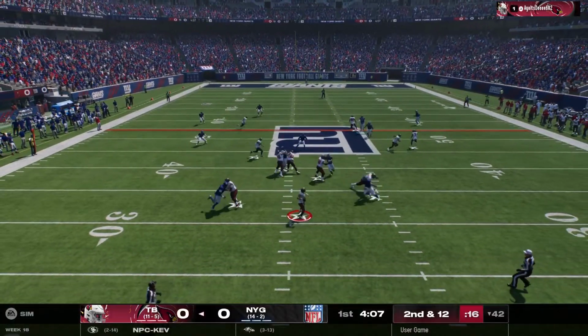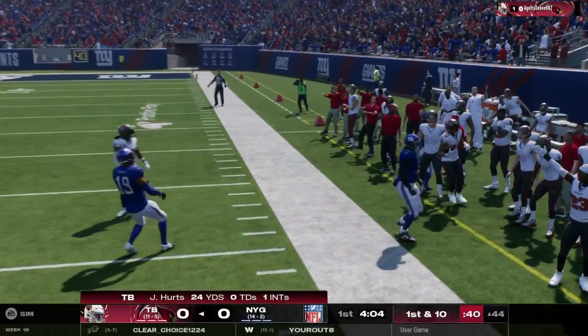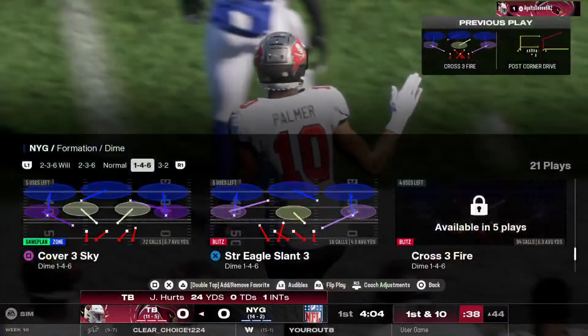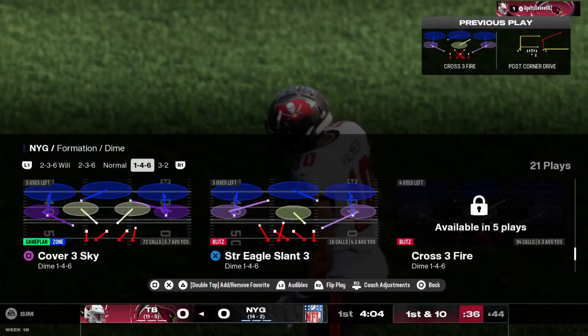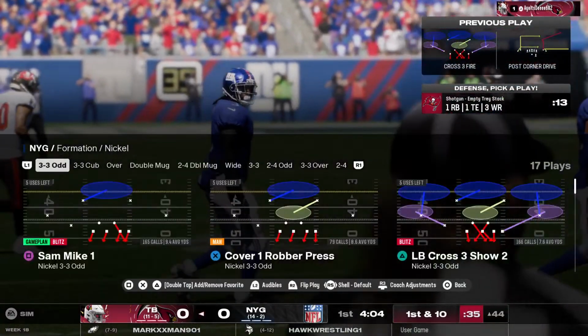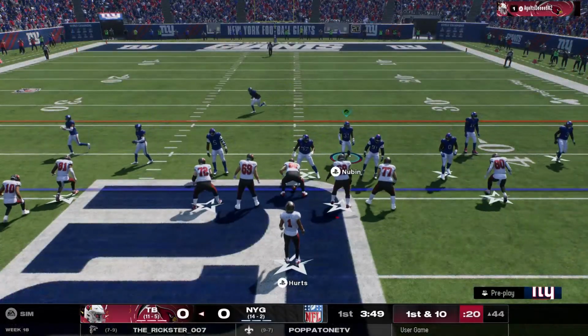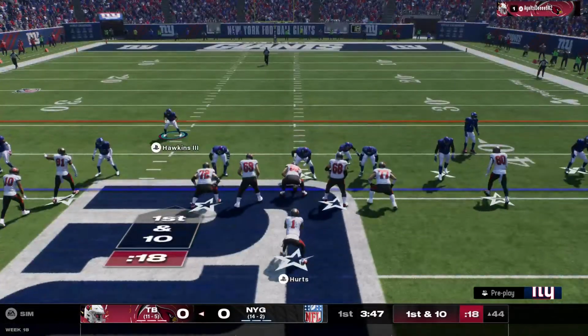Hurts now from the gun. This is caught by Trey Palmer. They gain 14 on the play. And that's good for a Buccaneer first down. That's just great instincts. Go air it out on second down rather than just play conservative and run it. They hit a weak point in the coverage and don't need to worry about third down at all.